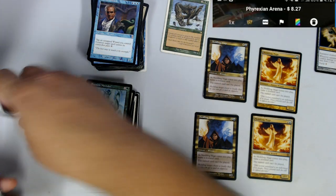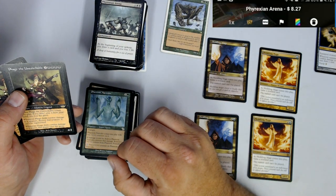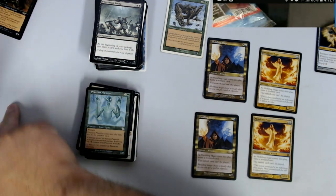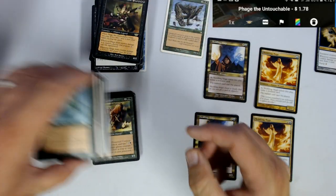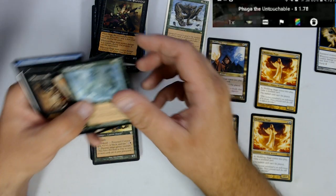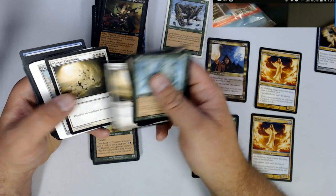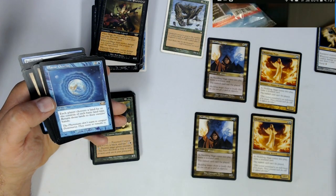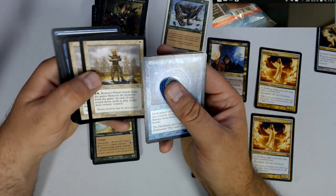$8, sure. And we got a Planeshift. Planescape. Yeah, yeah. Phage the Untouchable. Probably a little hard to play. Still looks cool. Oops. Advertisement there. Planeswalker Scorn. Planar Cleansing. Planar Portal? I don't think so. Planar Overlay. No, I don't think so. Some planar stuff.